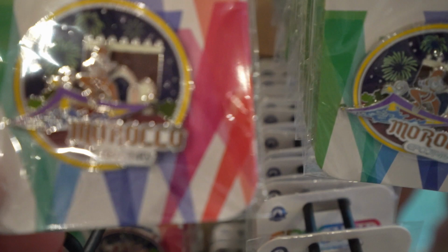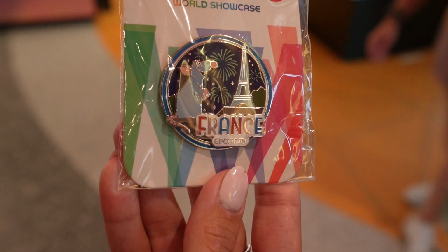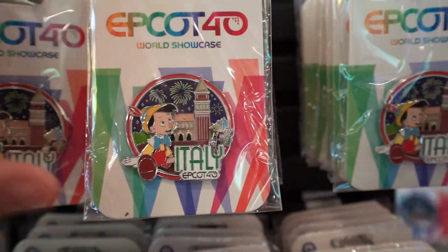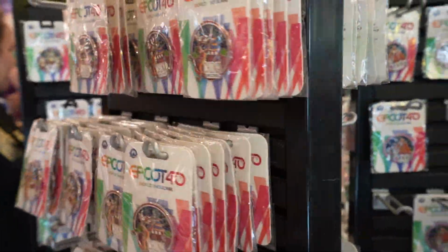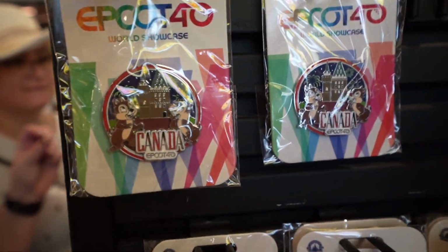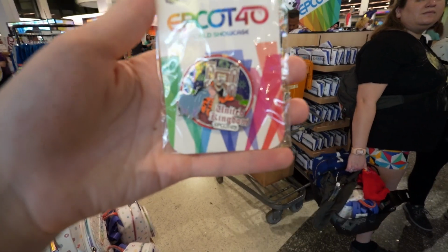You've got Morocco here with what seems to be Aladdin. You have China with Mushu from Mulan. And then you've got France with Remy. You do have Italy here with Pinocchio. And I believe, where's the other one here? We have, no, not Morocco, not China. Ah, here we go. We have Canada with Chip and Dale. There you go there. Let's see what else we can find. Just have United Kingdom. You've got just Tigger and Eeyore. You don't see Pooh here.